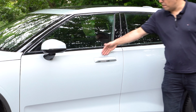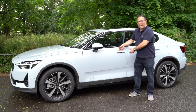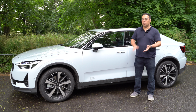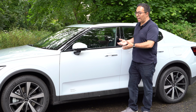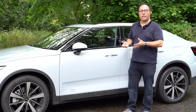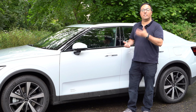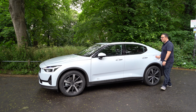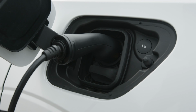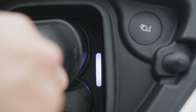You can see here we've got quite bulky handles, I have to be honest. And the other thing too you might notice is this car sits quite high up. Polestar calls this a fastback. It's not quite a hatchback. It's not quite an SUV. It sits in the same kind of place as the Kia EV6, the Hyundai Ioniq 5, and the Genesis GV60. This is our charging port. It's a standard charging port. It's not motorized, but it is on this side.